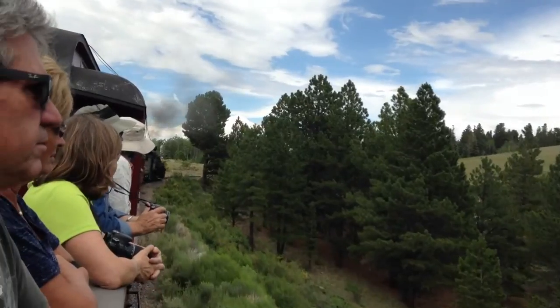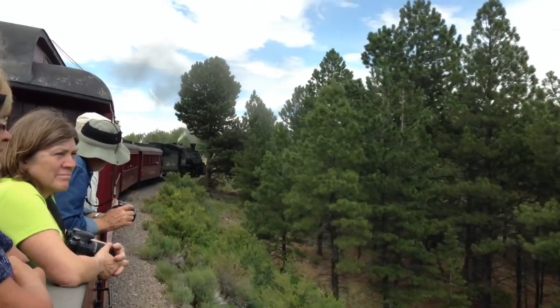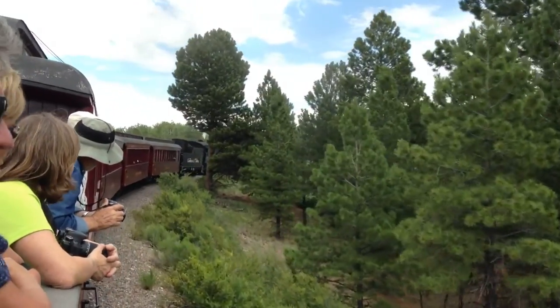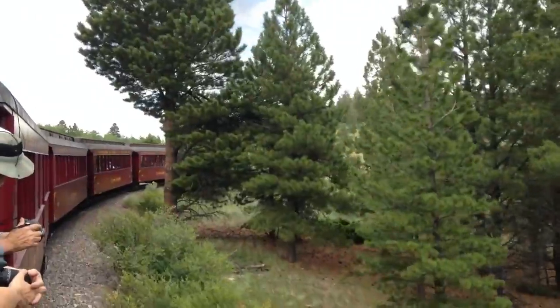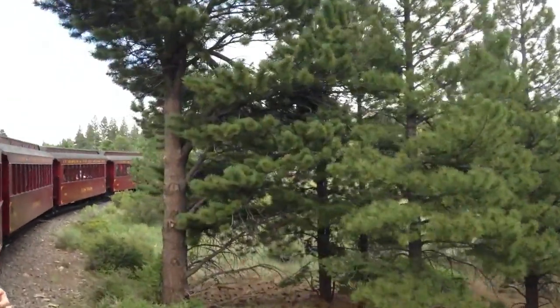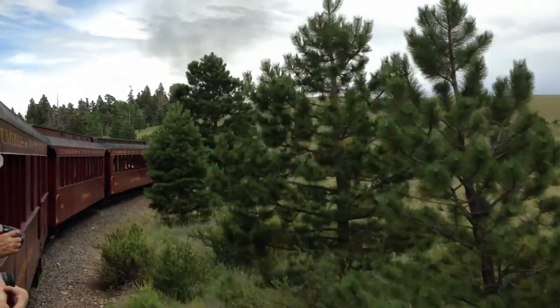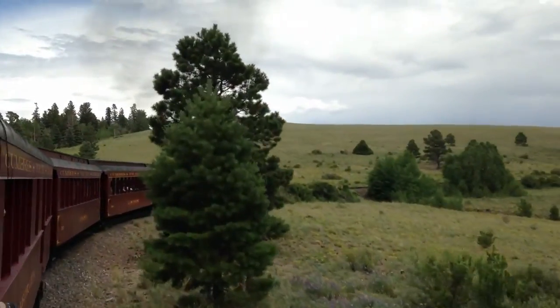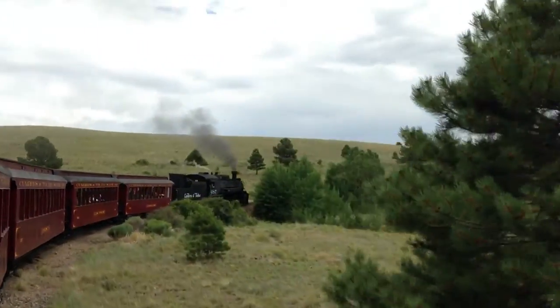And from what I understand, it's only scuttlebutt, I haven't got anything to back it up, but apparently they're going to film a new movie here before long, and it's one of the Wolverine movies. They're painting a car in Chama right now, and it happens to be all white. They're going to paint it whatever color the movie people want, so that it'll match their movie.